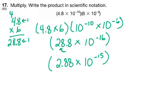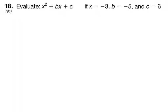Again, make sure you show me all the steps and all the work so I know that you went through everything. All right, go ahead and evaluate with x equaling -3, b equaling -5, and c positive 6. Go ahead.